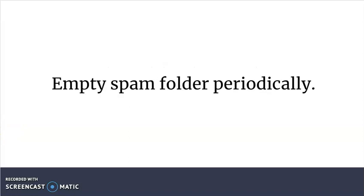And then the next tip is to empty your spam folder periodically, and to also look at your spam folder periodically. I'm definitely guilty of this. I don't look at it all that often. I've gotten into more of a habit of it recently, but sometimes important messages can go into your spam folder. So I try to look at it, I think recommended once a week, just to see if there's anything that accidentally went into your spam folder that should not have been there.